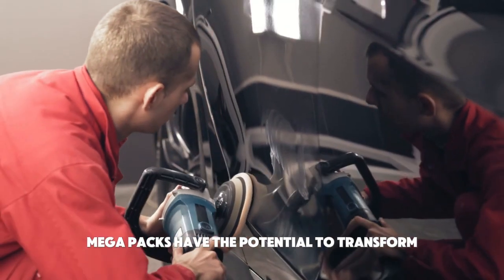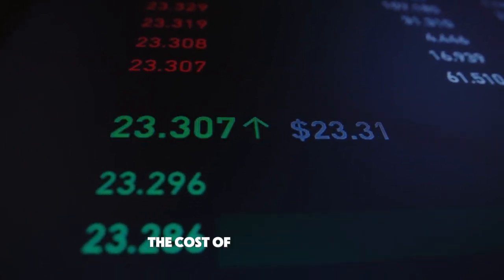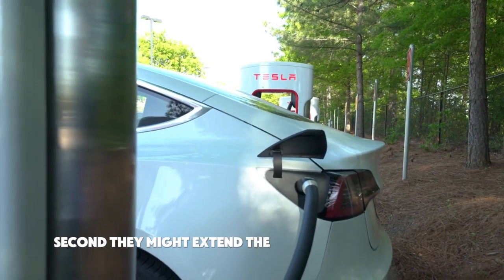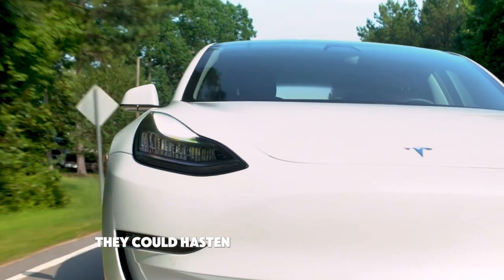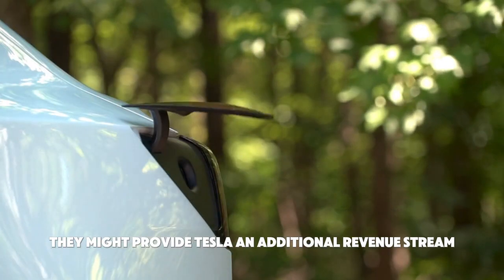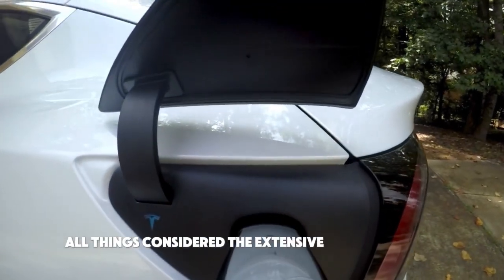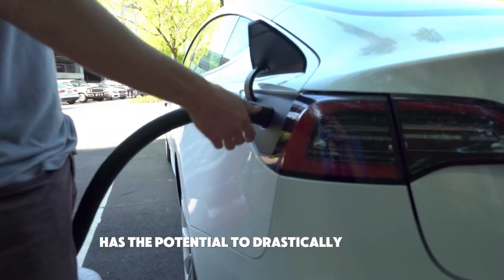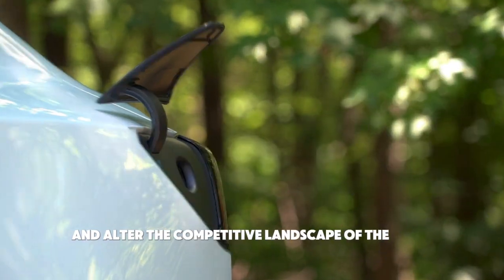Megapacks have the potential to transform the car industry in a number of ways. First, by lowering the cost and increasing accessibility to energy storage, they could contribute to the reduction of the cost of electric vehicles. Second, they might extend the electric vehicle's range, which has been a significant deterrent for some buyers. Thirdly, by offering a mechanism to store extra solar and wind energy, they could hasten the switch to renewable energy sources. Fourthly, they might provide Tesla an additional revenue stream that would enable it to keep funding R&D and product line expansion. All things considered, the extensive use of Megapacks has the potential to drastically quicken the shift to a low-carbon, sustainable transportation system and alter the competitive landscape of the auto sector.